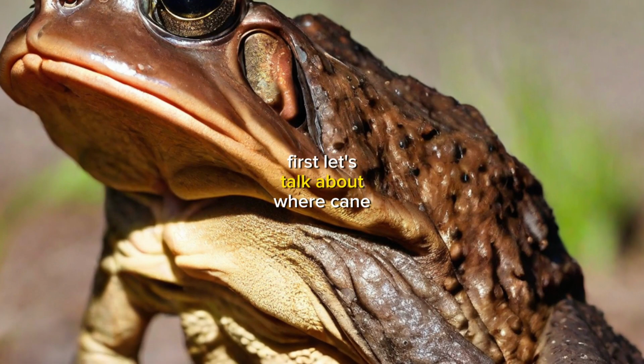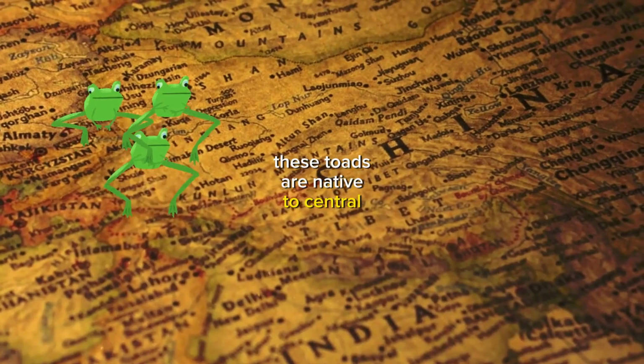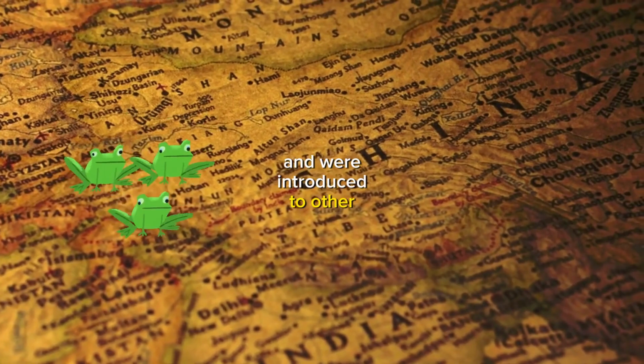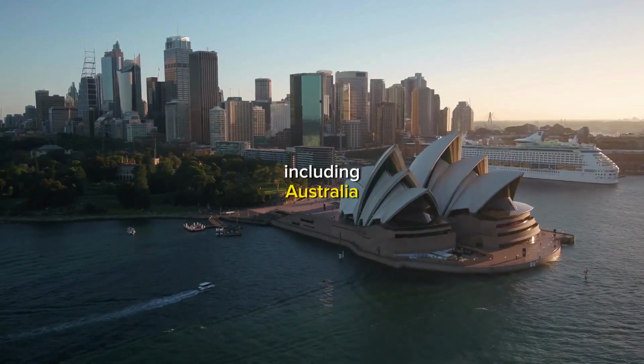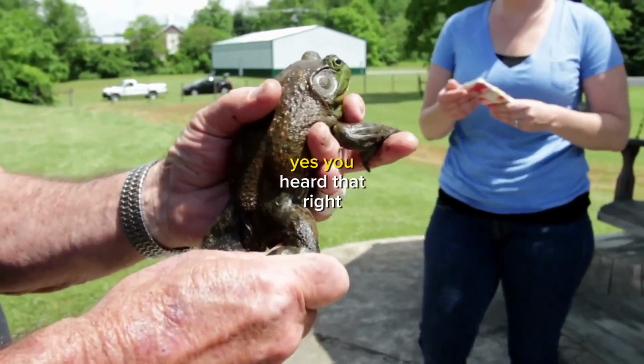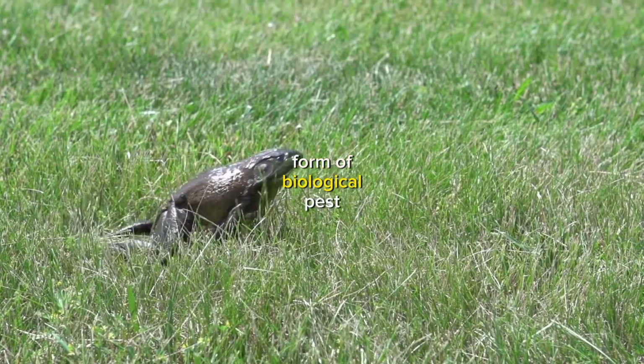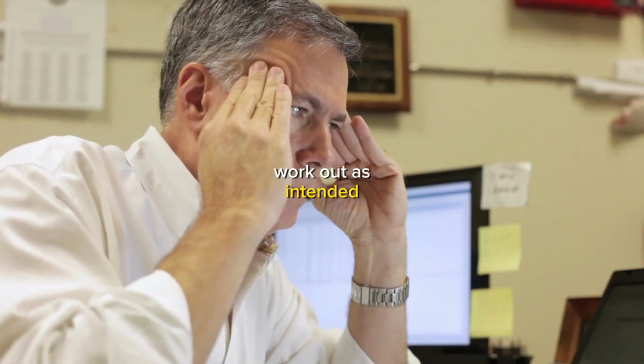First, let's talk about where cane toads come from. These toads are native to Central and South America, and were introduced to other parts of the world, including Australia, as a means of controlling pest populations. Yes, you heard that right. Cane toads were originally brought in as a form of biological pest control. But, as we'll see later, this plan didn't exactly work out as intended.